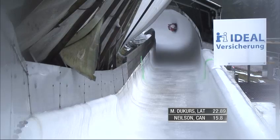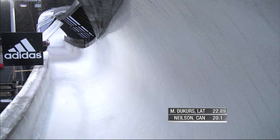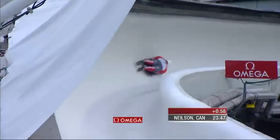It's a nice entry into 3. Oh, you can see him come off a little bit late in there. And he's really driving it hard. Oh, that was very bad, very bad. You can see the trouble started actually in curve 3.